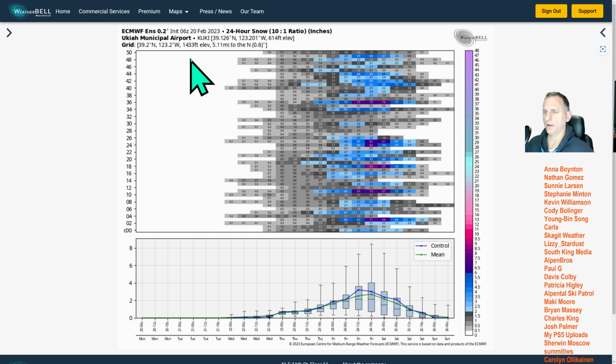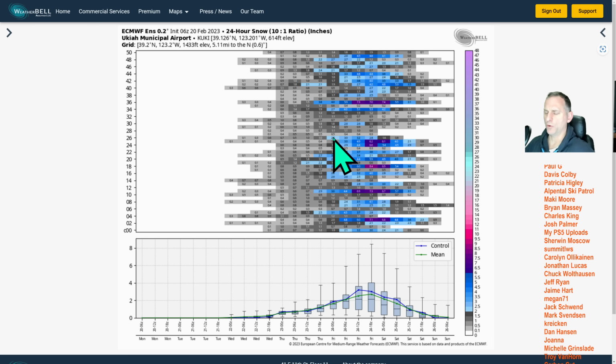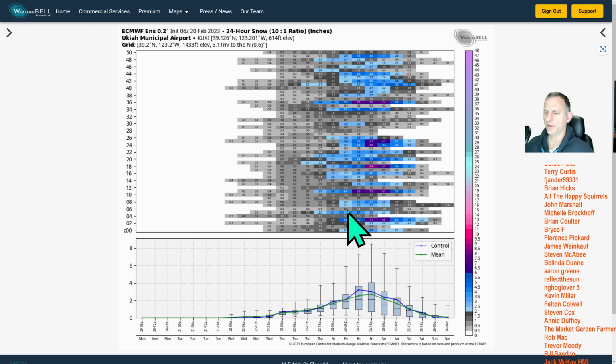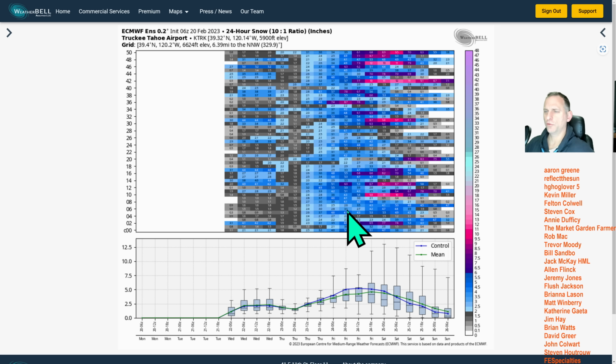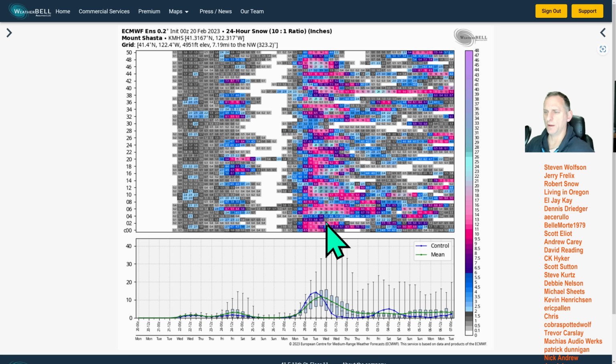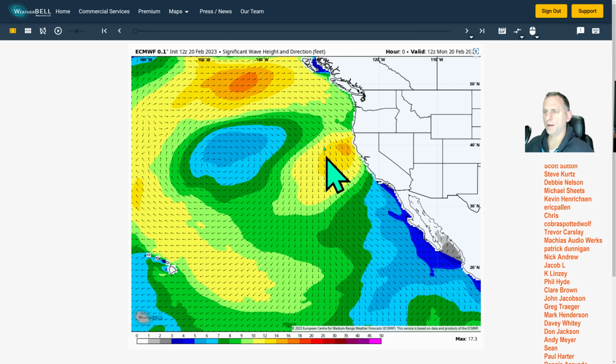This is Ukiah out there. And you can see the airport is actually at 600 feet here, but the grid does include areas of 1,400 feet or more. So you can see this is probably for the higher hills around the airport there, but heads up for that. It's not going to take much elevation. Truckee, nice snowfall incoming there. Mount Shasta, the second system is probably going to be a better snowfall producer for them out there.